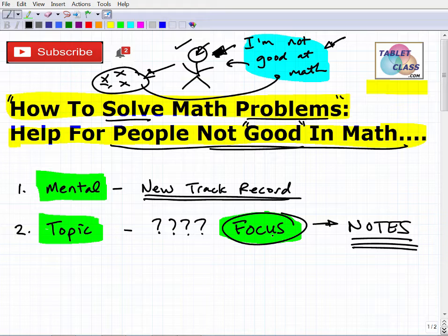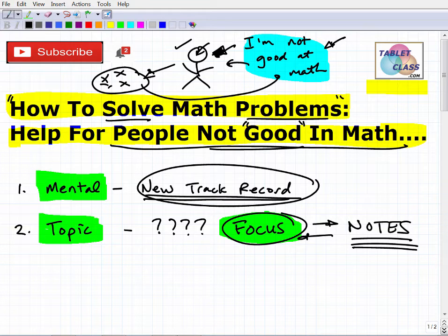So if you want to do some self-reflection, how strong are your notes? Because that's an indication of your focus. So let's just stop here. If you want to start creating a new track record of success, start with your notes. This is a huge part of learning math. It's such an important, critical part.